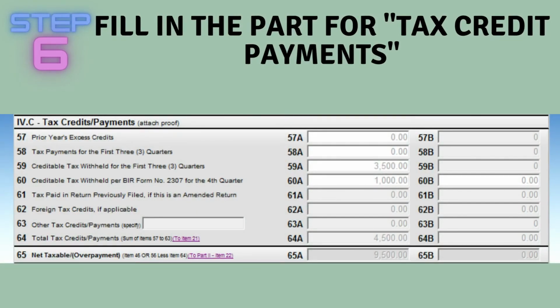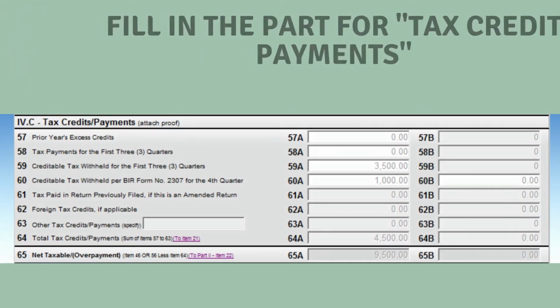Fill in the part for tax credit payments. Include your past quarter payments included in your forms 2307 and 2316.